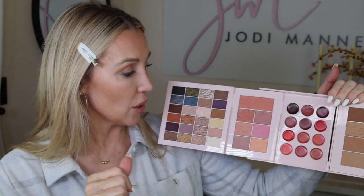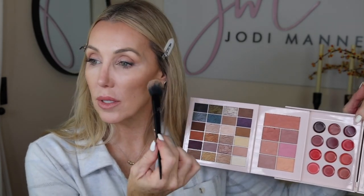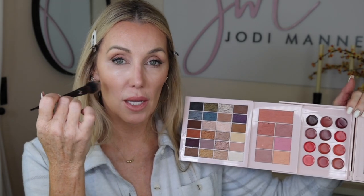But I just want to share with you guys that to do that, you would just, again, put a little bit on your brush. You grab a blush brush. You'd grab whatever color you want, more of those brick colors, add it on the apples of your cheeks and literally just brush it across your nose and go to this side.